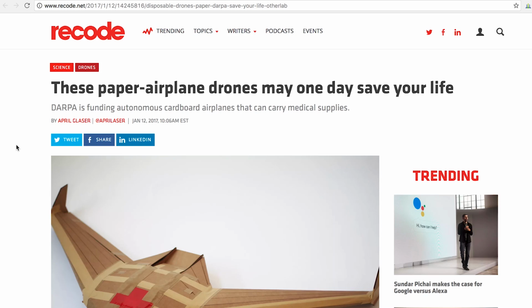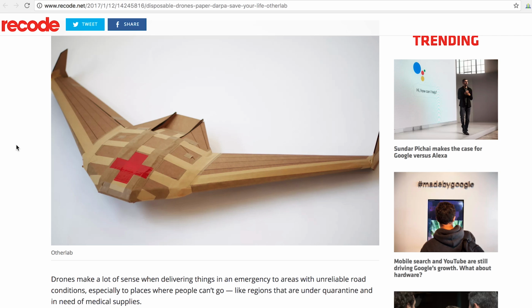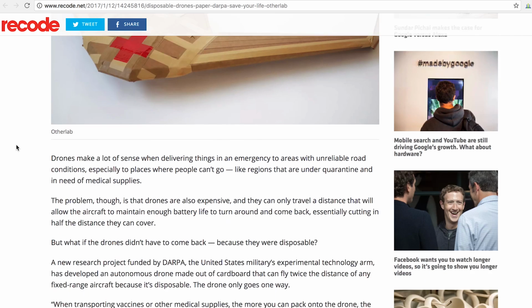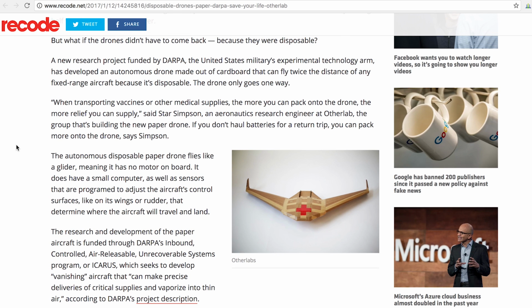All right, coming in at number one, we have the USA and DARPA coming together to make recyclable, or I should say disposable, drones. They're made out of cardboard, not paper specifically, and the only part on them that's not paper is a tiny bit of electronics. It's pretty cool because they want to use these to deliver medical supplies to areas that don't have access to them.